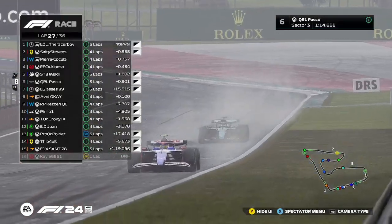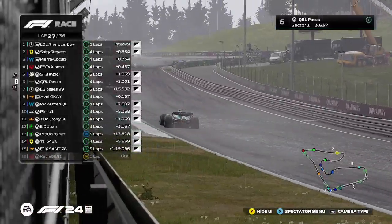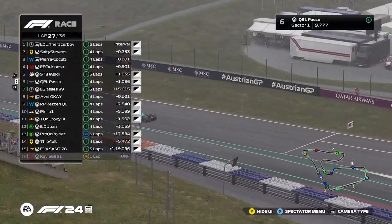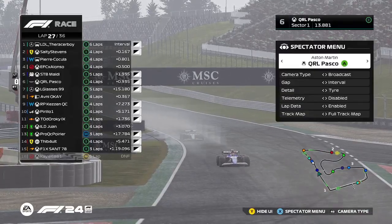Pasco is still holding on to that 1 second gap from Maldi, and Maldi now probably has to see if he can force Pasco into a mistake and perhaps drop him with another penalty, and maybe make this a bit more equal between the two drivers. As you can see, that battle up ahead is still raging on.